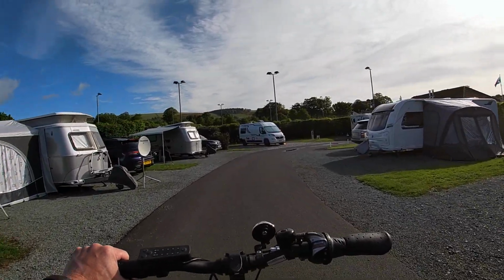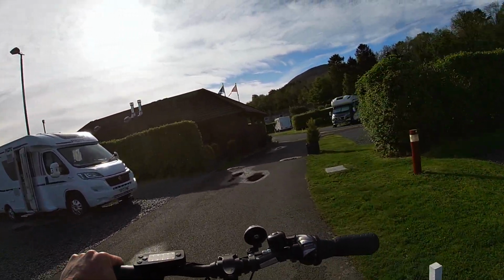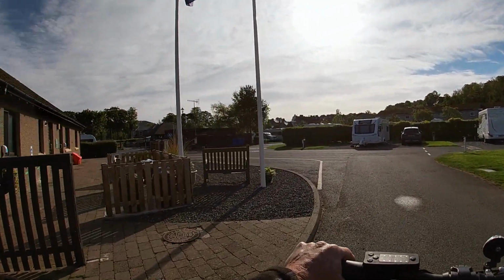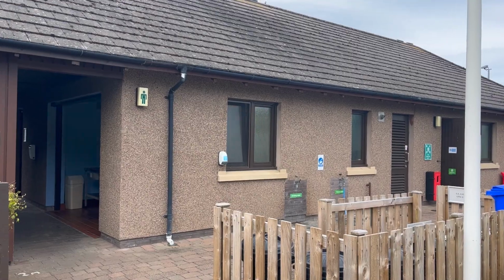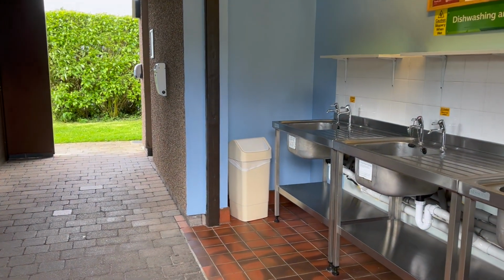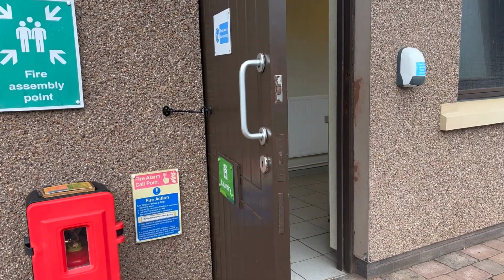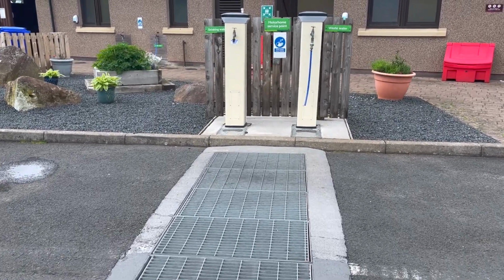We're making our way now past the last few pitches, arriving at the facilities block. Single facilities block on a site this size. We've got the waste in the centre with water, and then on the left is the dishwashing area, chemical toilet waste point, and the gents facilities. Ladies on the other end of the block. Here's the laundry with sinks, washer and dryer, and here's the motorhome service point at the front of the facilities block.